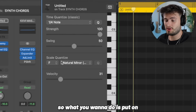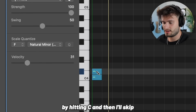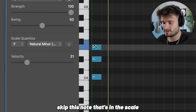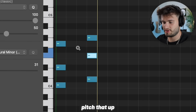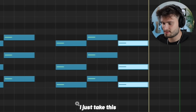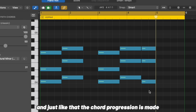So what you wanna do is put on the scale quantize right here. I've got the key in F minor, and I'm gonna build this first chord by hitting C, and then I'll skip 1 note that's in the scale. Up here, skip this note that's in the scale. And then I'm just going to copy this over, and then I'm just going to pitch it up 1. Then I'm going to take this middle note, pitch that up, copy and paste it over 1 more time. And then on the second part, I just take this, put it up 5 semitones, 1, 2, 3, 4, 5, and then take this high note and transpose it down an octave. And just like that, the chord progression is made.